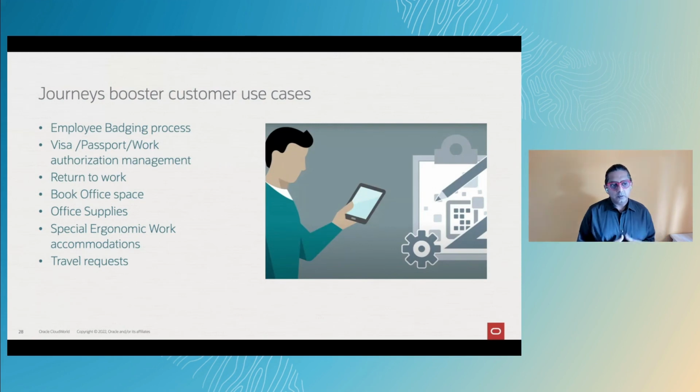As I said, what we showed was one of the many examples in which our customers are using the powerful capability that I just talked to you about. There are many examples in the productivity space. There are many examples in engagement, collaboration, visa, passport, and work authorization management. There are customers looking at this capability for managing special ergonomic accommodation requests. This can be travel requests. So many other requirements are popping up.